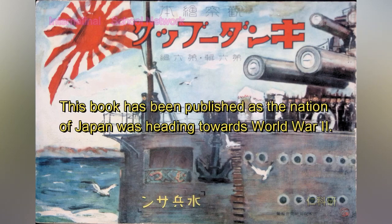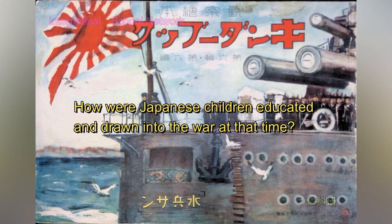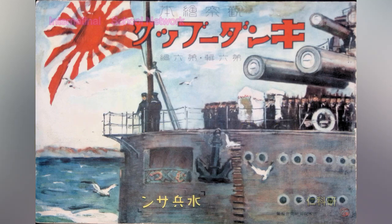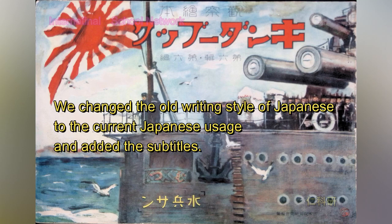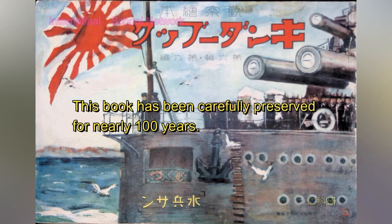This book has been published as the nation of Japan was heading towards World War II. How were Japanese children educated and drawn into the war at that time? We changed the old writing style of Japanese to the current Japanese usage and added the subtitles. This book has been carefully preserved for nearly 100 years.